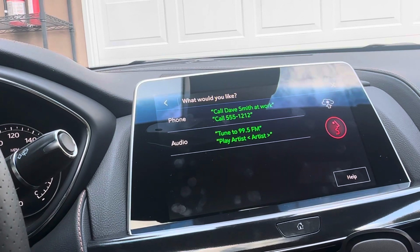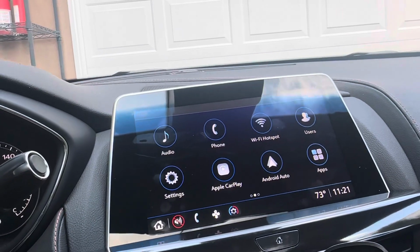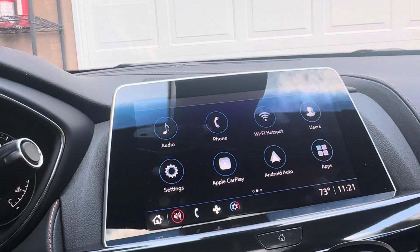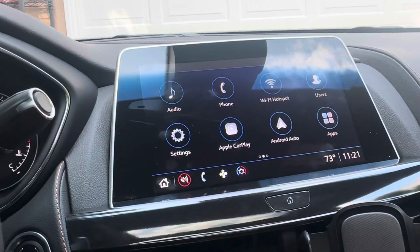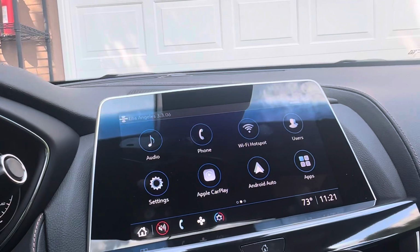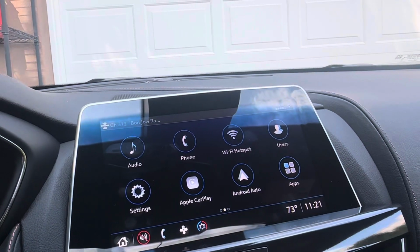Sorry about that. So, I definitely think that is a little dumb, if you will. Especially because, you know, this is a $60,000 car in 2024. And, you know, I think it's definitely strange, but whatever. You do you, Cadillac.